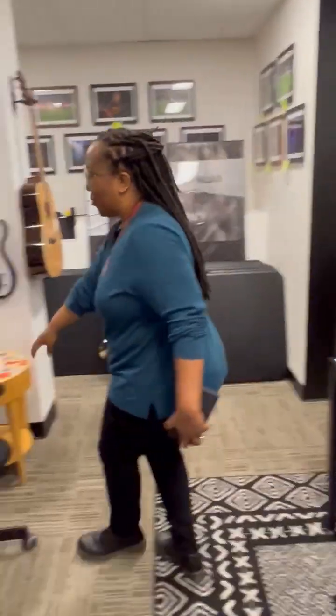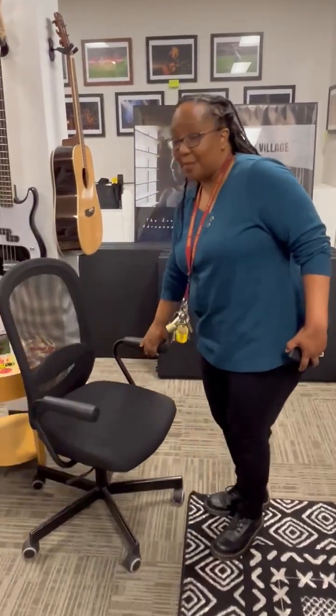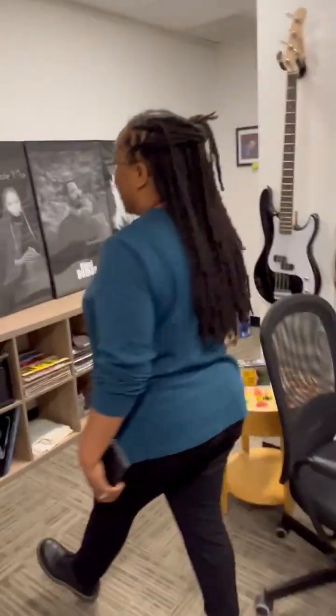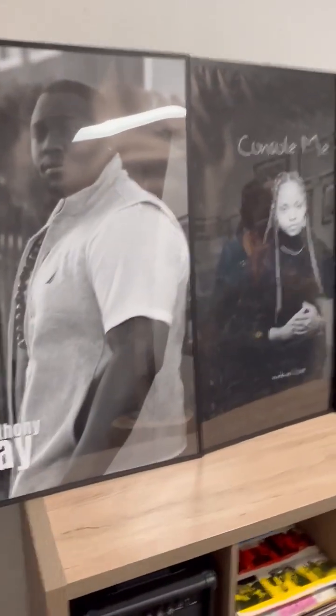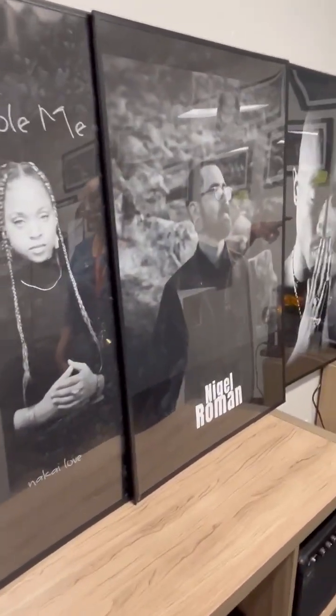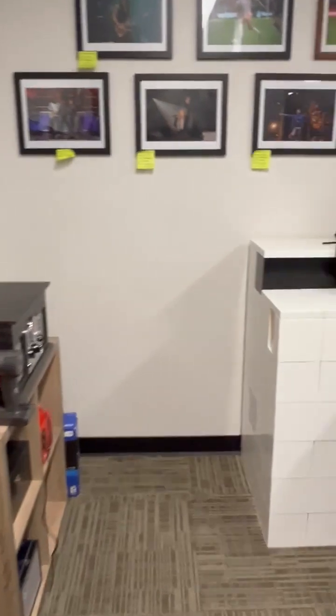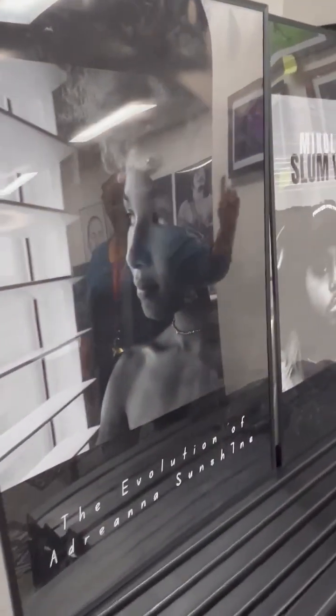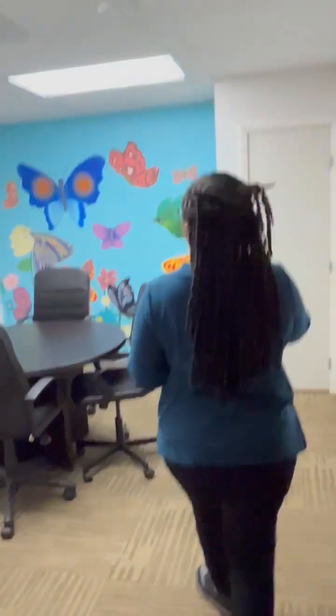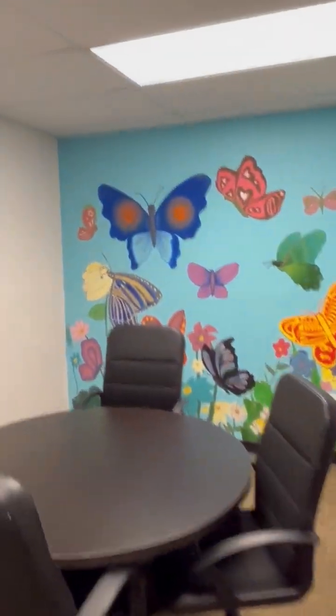Walk around all of this stuff here. Let me move this out of the way. These are not on the wall yet, but these are some of the Green Pines media artists. So Anthony Gray, Nakai Love, Nigel Roman, not Tupac, of course. And then over here, watch your step, Adriana Sunshine and Michael. This is the butterfly room. And this is the one office we have downstairs.